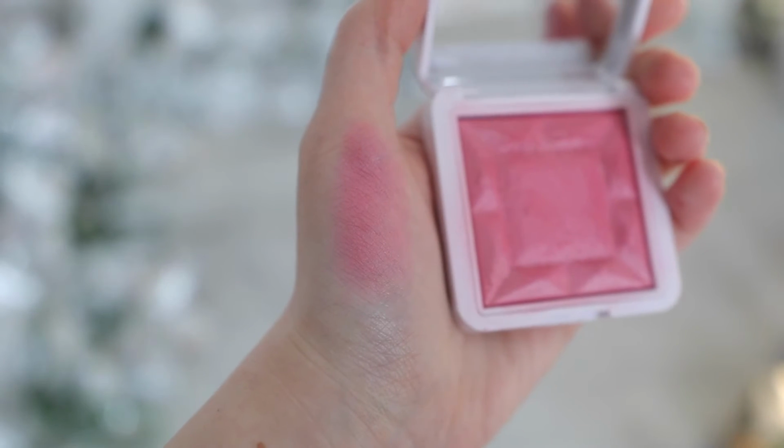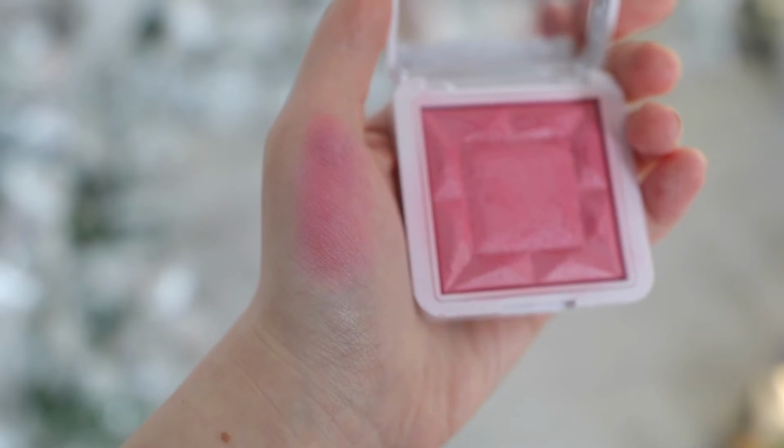This is definitely one of the more shimmery options, but it's a finely milled shimmer because it's in that baked gel formula, so it doesn't look chunky, it doesn't accentuate texture, it just gives you a nice glowing finish. I use this all the time. They have so many beautiful shades and they are refillable as well.